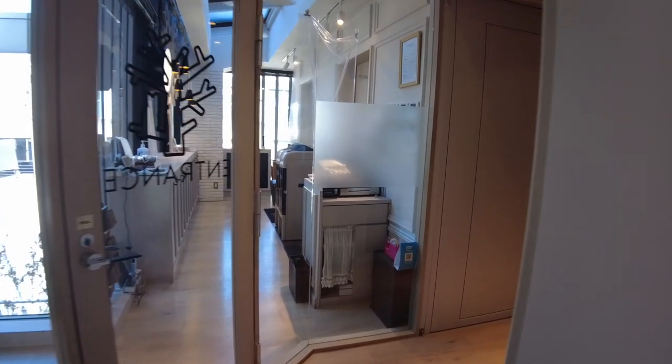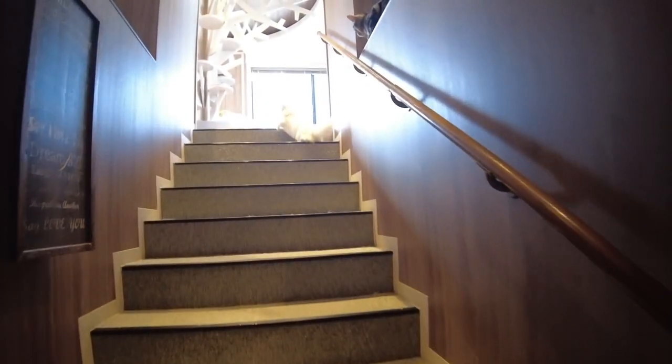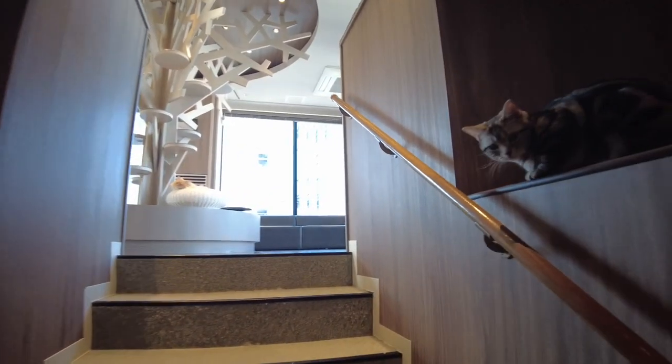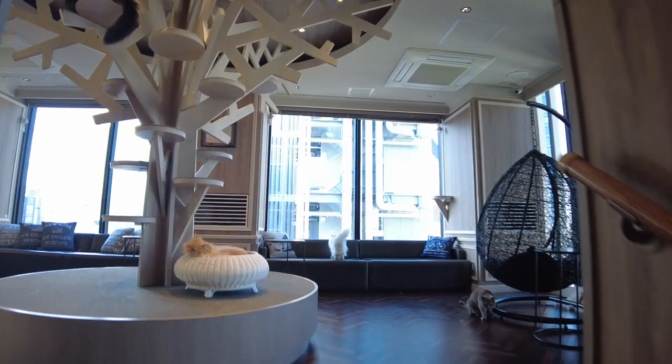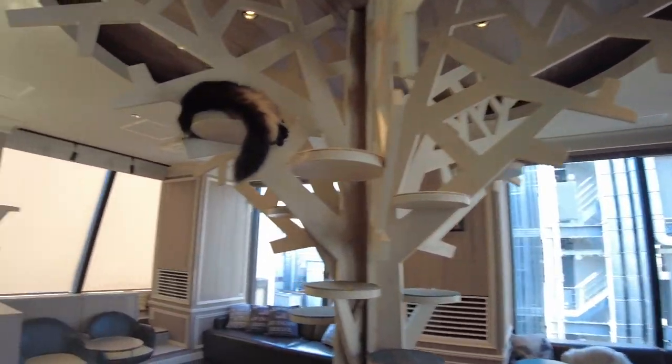This particular location also has a second floor, and the cats can freely go from one floor to the other. This branch has 25 different cats, and they're all just lovely. I wanted to take them all home. All of their cafes have the cat tree, which is one of their signature designs, as you can see in this video.